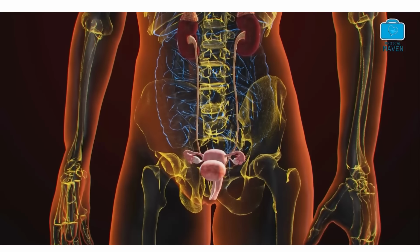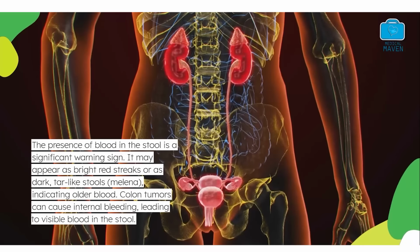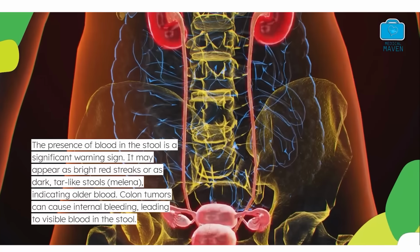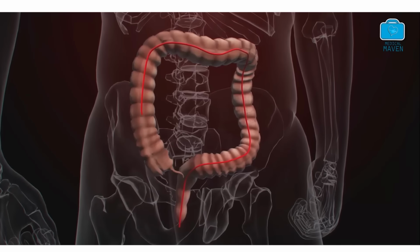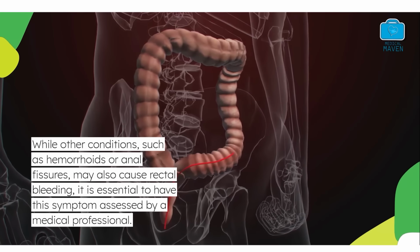2. Blood in stool. The presence of blood in the stool is a significant warning sign. It may appear as bright red streaks or as dark, tar-like stools, melena, indicating older blood. Colon tumors can cause internal bleeding, leading to visible blood in the stool. While other conditions, such as hemorrhoids or anal fissures, may also cause rectal bleeding, it is essential to have this symptom assessed by a medical professional.